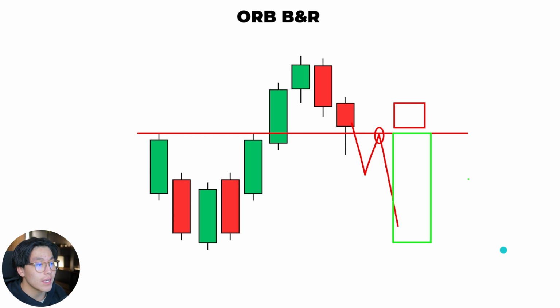So we don't need a super high win rate in order to become profitable. We just need to be right enough and have a solid risk to reward ratio in order to capture these trades on a consistent basis.